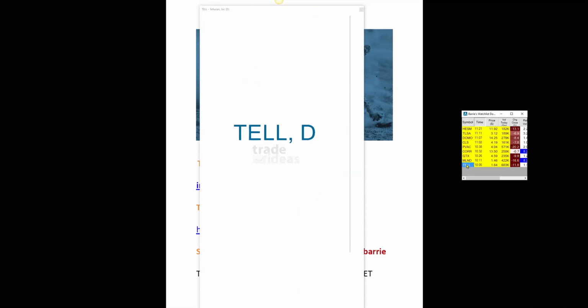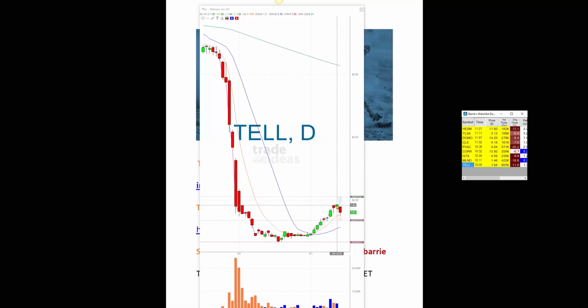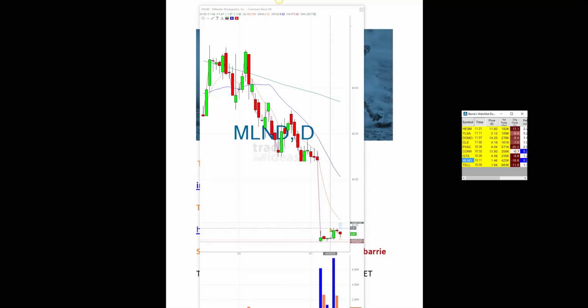I think TEL is the same thing. You can see yesterday's candle there. Look at the potential, but again, it triggered on the downside. I'm not liking to take them because my bias is still long, and I think they could just chop around. I think most of them were like that. Look at the MLND. Why is it on the list? Because look at the potential gap.